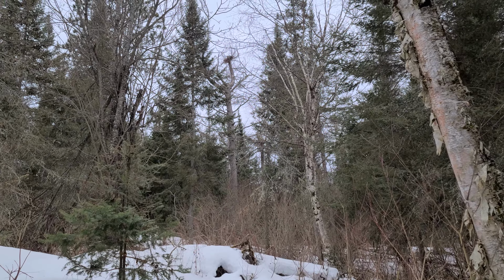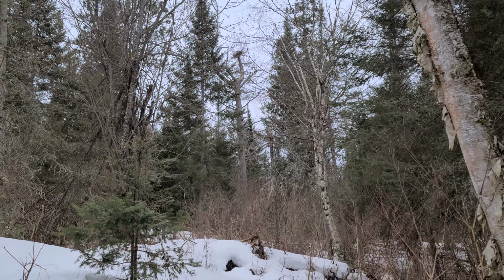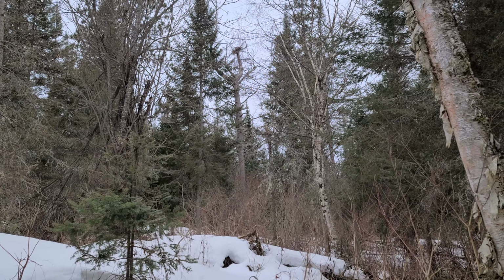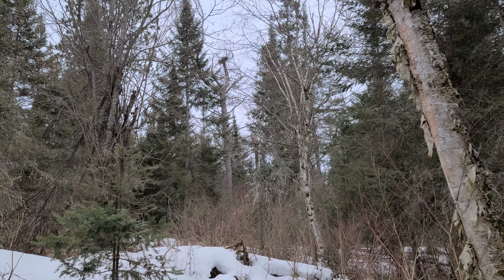Well, there's a nest up there in that tree. That's either going to be a bald eagle or an osprey nest, and they will reuse that. I didn't know that was here, so something to keep an eye on. Well, I'm running out of light, guys.